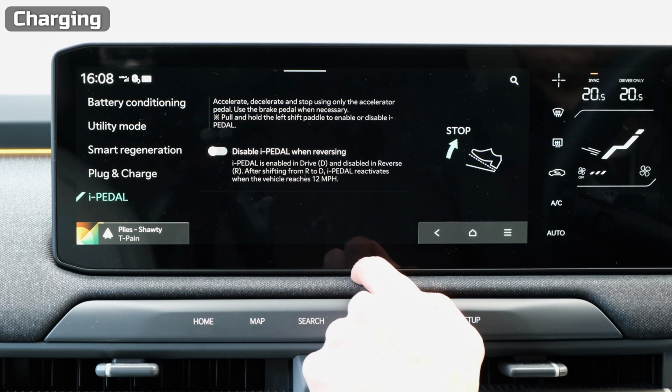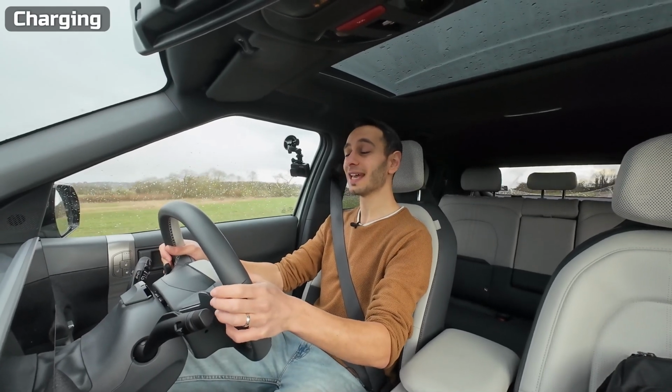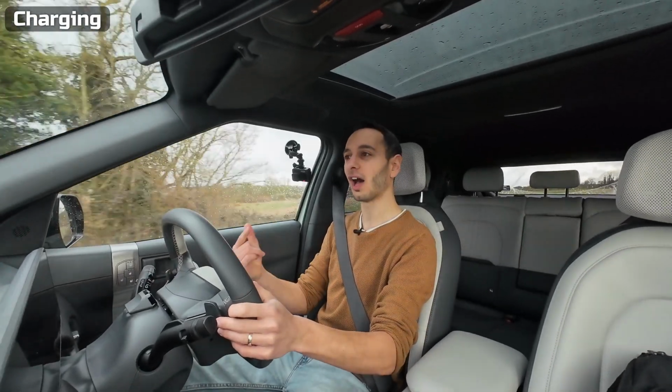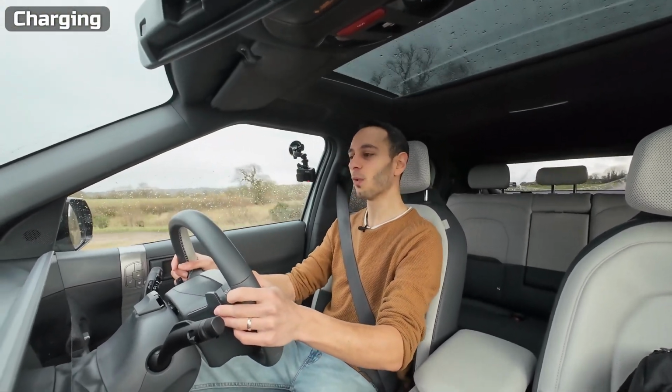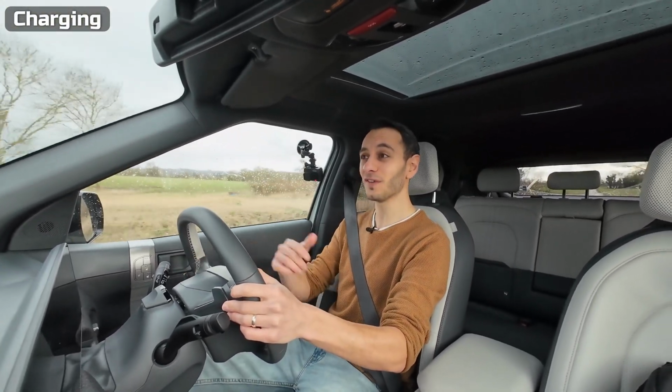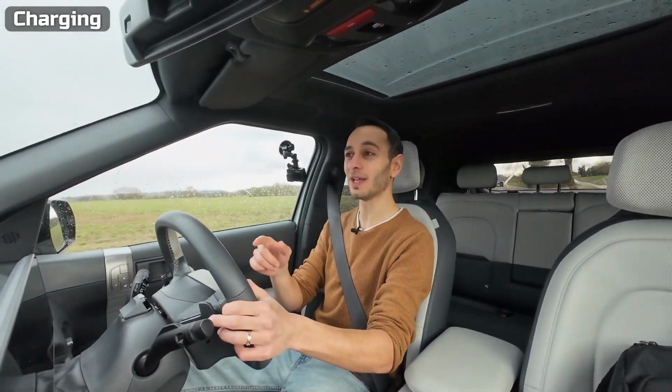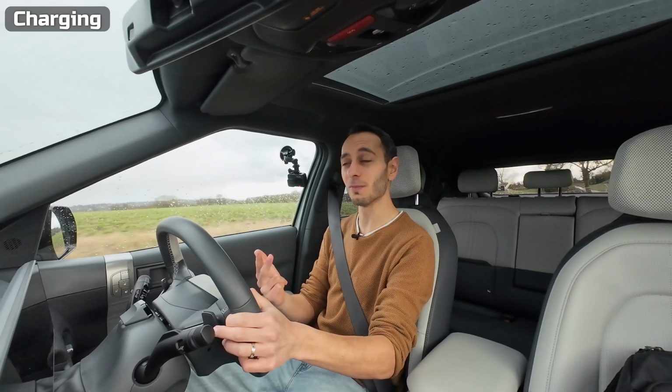And just as an extension to all of that, you've also got the I-pedal mode. Now, the I-pedal mode gives you the ability of driving with 1 pedal only, specifically when you're on the harshest regenerative braking mode. But what I do find intriguing, unlike previous generation models, is that the I-pedal mode can be used simultaneously with the level 0, level 1 and level 2 modes as well.